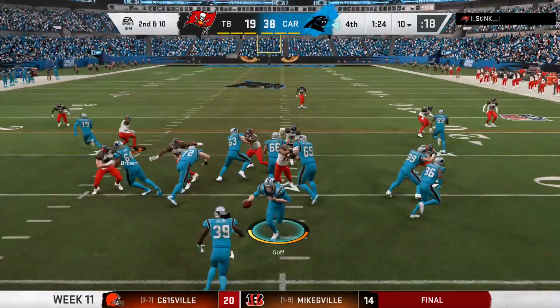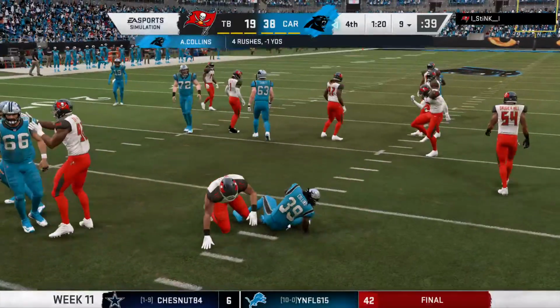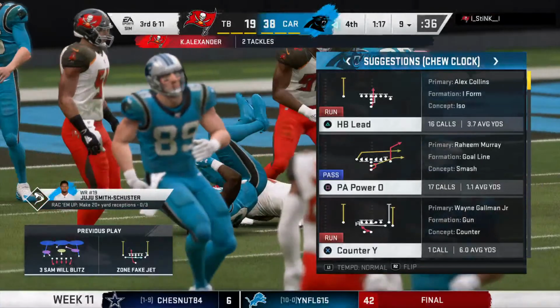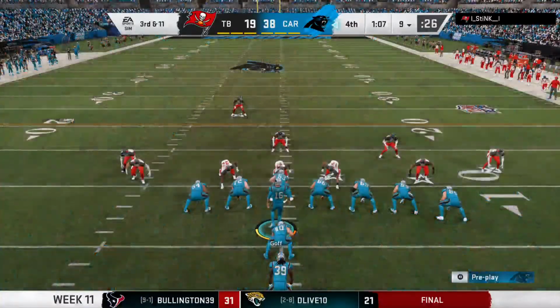They run with Collins, and he is met quickly in the backfield. Down he goes, folded like a lawn chair. It'll be a loss of 1, and that'll bring up a 3rd and 11 situation.